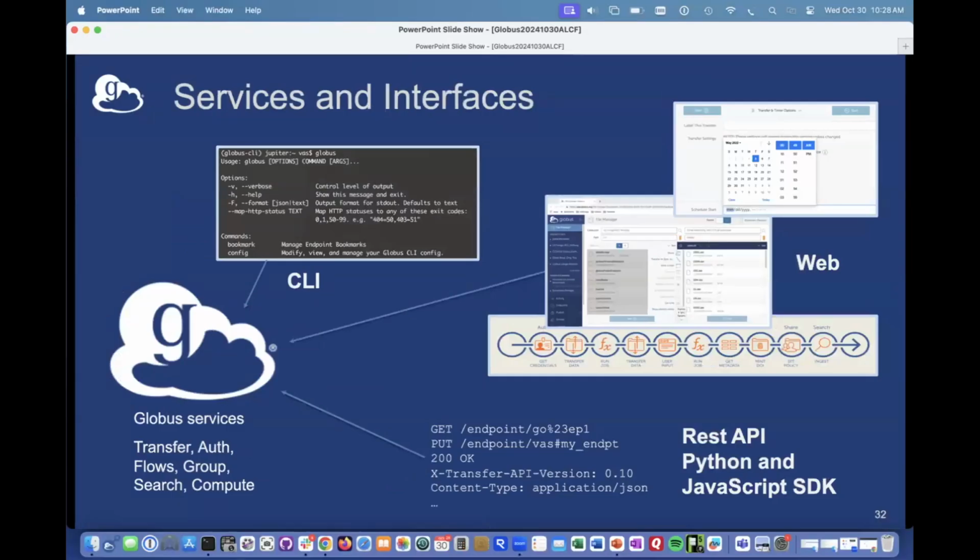Okay, so when you think of Globus, it's lots of different services and lots of different interfaces. We saw the transfer service before. We saw the authentication service when we authenticated to Globus, but there are also automation services, flows. We saw the groups as well. Search, I'll talk a little bit about that, and even our compute services. So there are lots of different services of Globus and lots of different ways to interact with them.